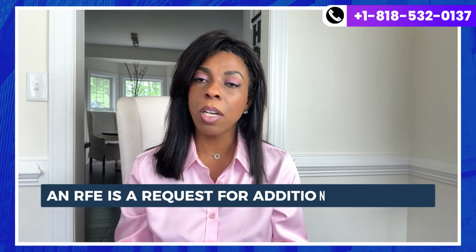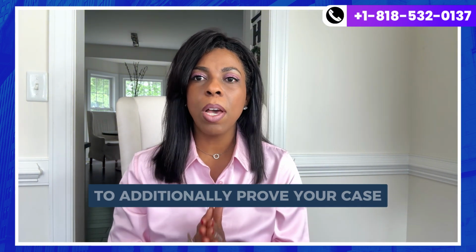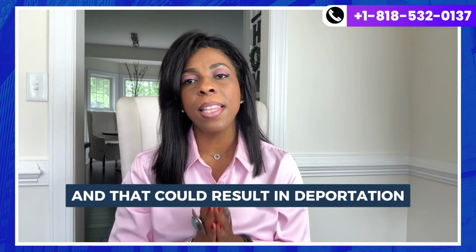These changes affect you in real ways because you may also get an RFE. An RFE is a request for additional evidence to further prove your case. If there is a denial, you may also get an NTA, which is a Notice to Appear, and that could result in deportation. Now, this process is not just legal, it's emotional, it's financial, and it's personal, and I understand that.